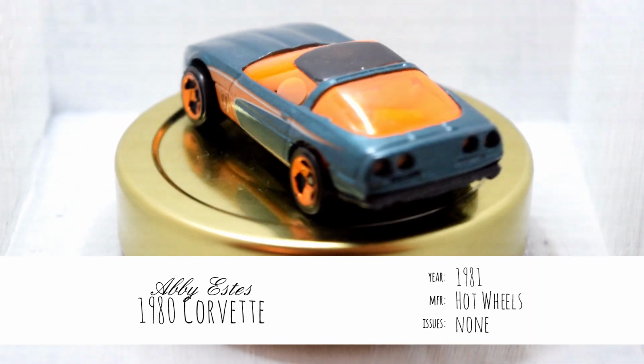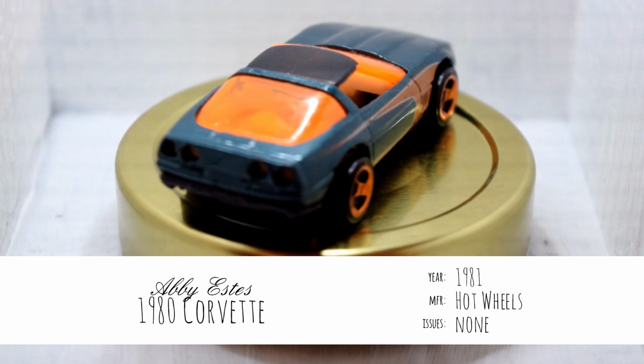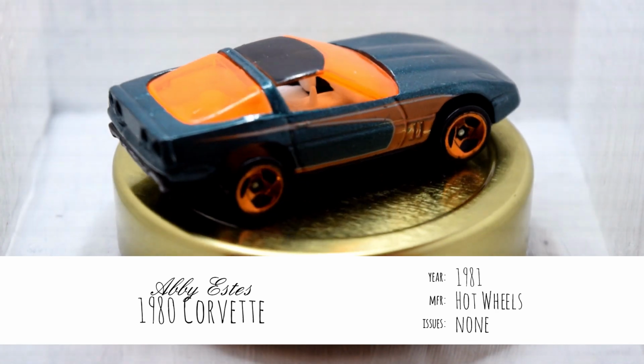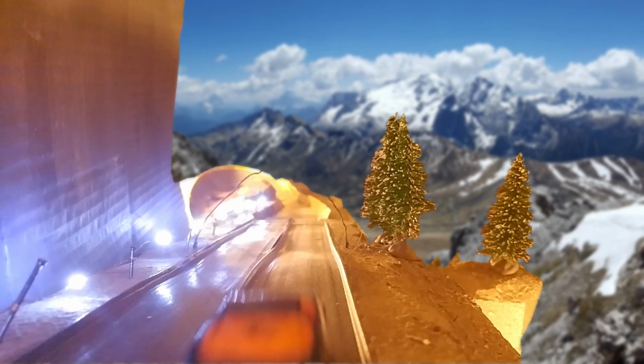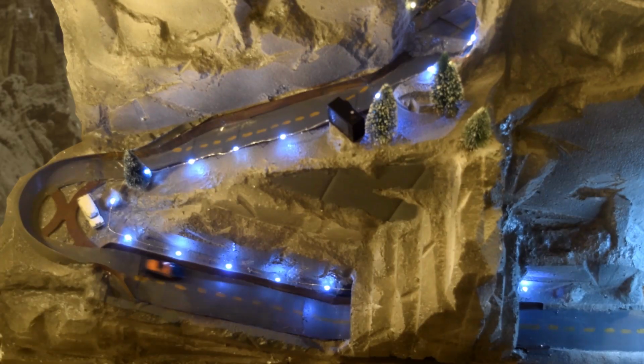Our next driver is Abby Estee, driving a 1980 Corvette. This vehicle looks very good for being manufactured in 1981, and they made it down in the first try. They made it down quickly in the first try. A little bit of a drift going into the second corner and through the final tunnel, but I think that'll be a pretty quick run.